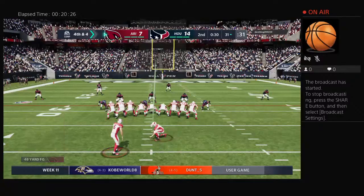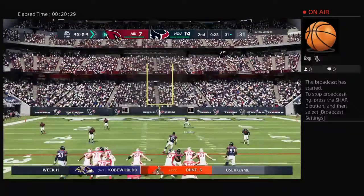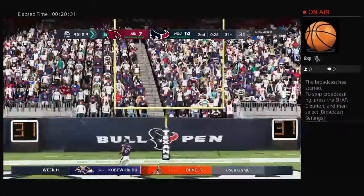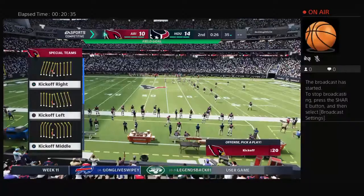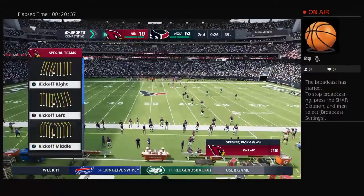On the left hash, this from 48 yards. And this one looks good. It is good. Right down the pipe. And they'll cut the lead back down to 4 now at 14-10.